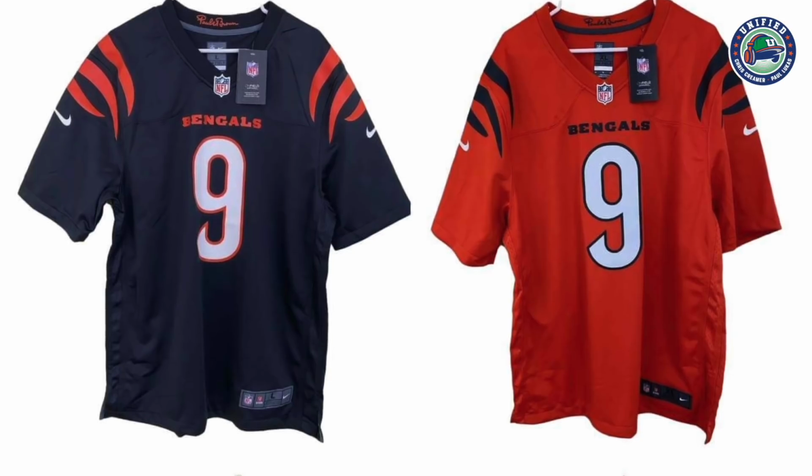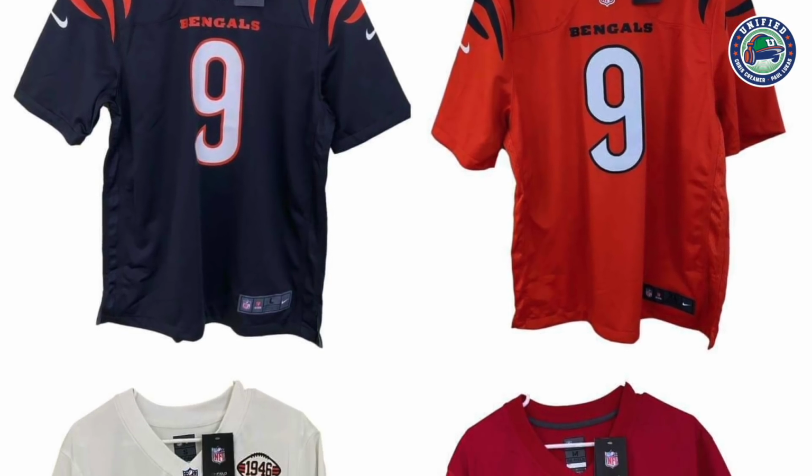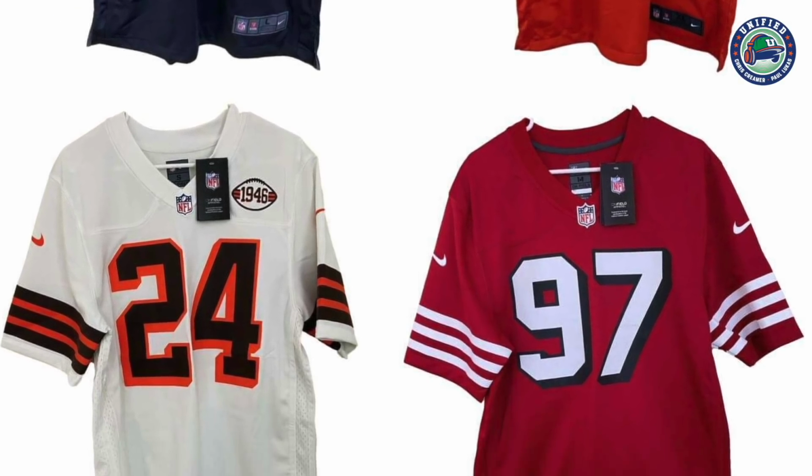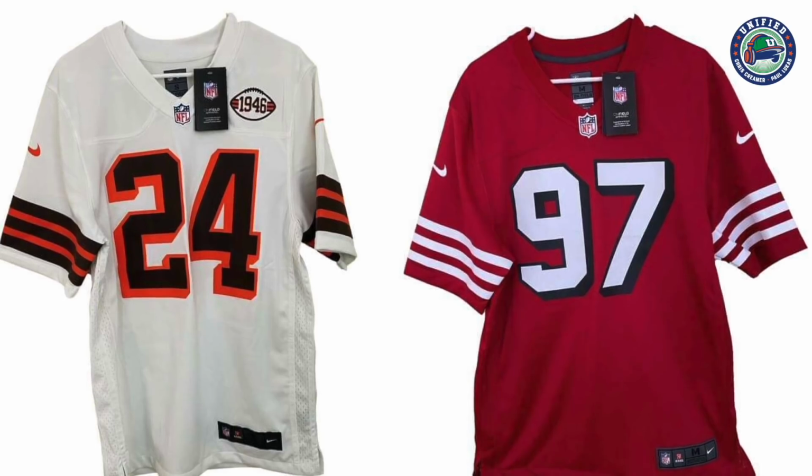who was selling replica jerseys of what appeared to be the new Bengals black and alternate orange jerseys, and we know the Bengals are getting new uniforms this season. The Browns' new throwback, and we know the Browns are getting a new throwback this season, and a 49ers red throwback. I at least had not heard that the 49ers were getting a new throwback, although it's not implausible that they would because they've had their white throwback for 3 seasons now, and they've maybe squeezed all the juice they can get out of that one. And so they might swap to the red.